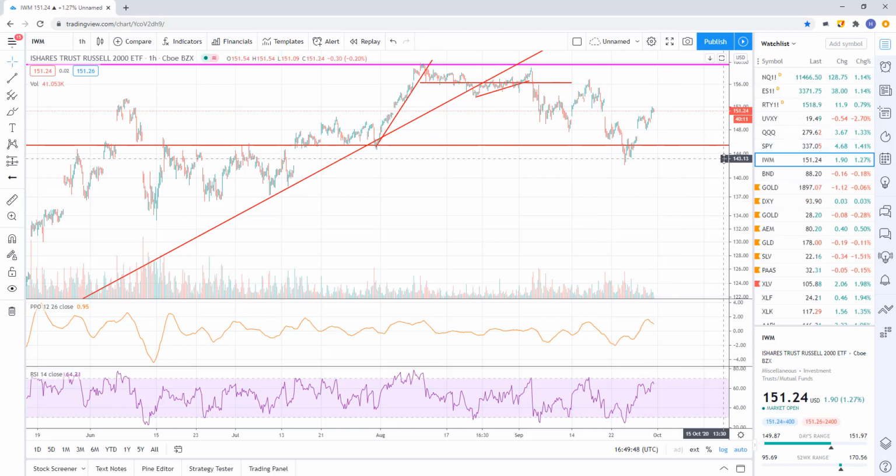So small caps are stuck in a sideways trading range until you get a resolution one side or the other. Then you don't know what the next major trend is. And until then, you could obviously go long at the bottom of the range, short at the top of the range. Just play that until you're proven wrong. You'll be wrong eventually, but maybe there's some bounces you can catch in between.